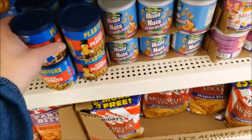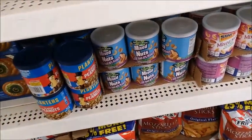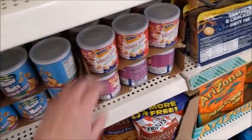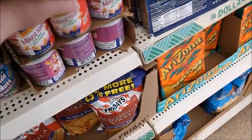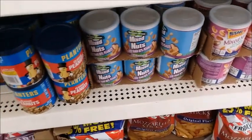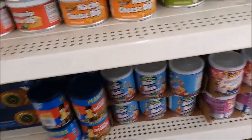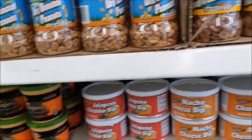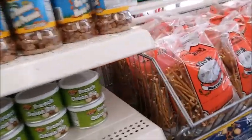I try not to eat too much salty stuff. If they just had less than 80%. Okay, so if they just had light salt, that would be good. I don't see anything with light salt. Even this, a lot of salt. This.